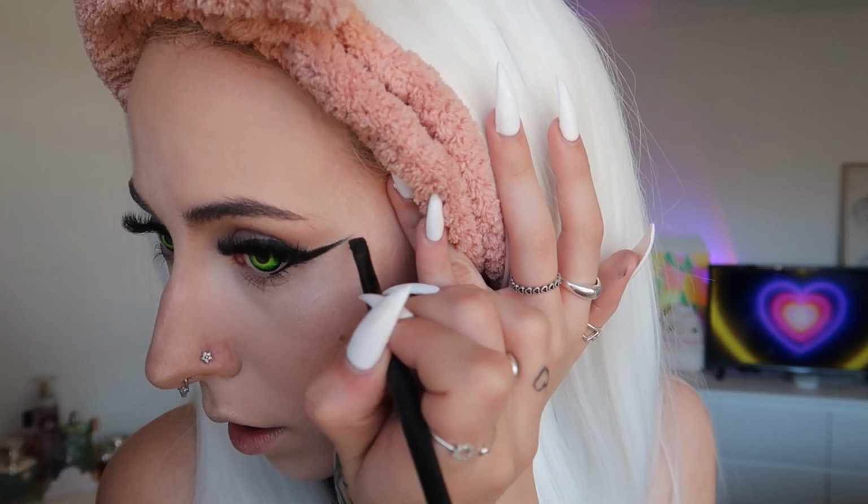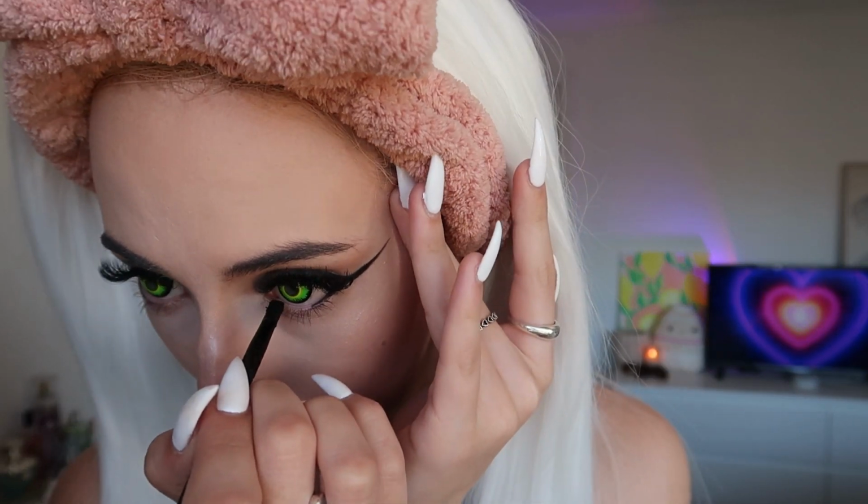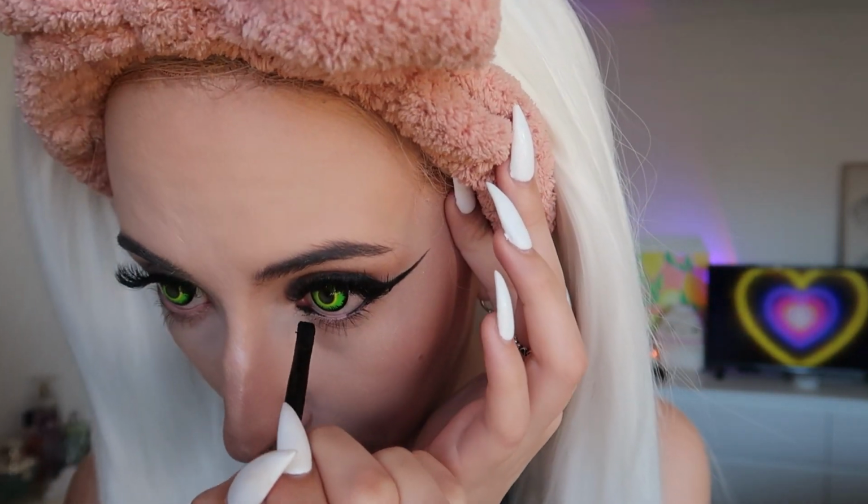And if you want to just make it a bit sharper, just lightly do a little flick at the end. And then what I'm going to do is also go in my inner waterline, just like this. Is it focused? I hope it is. Clean that up.